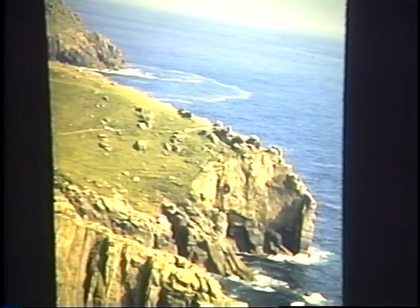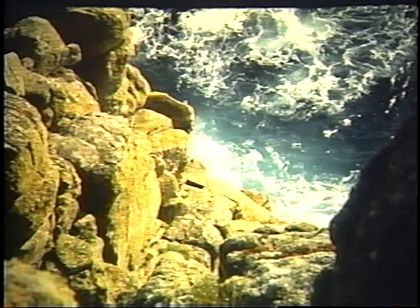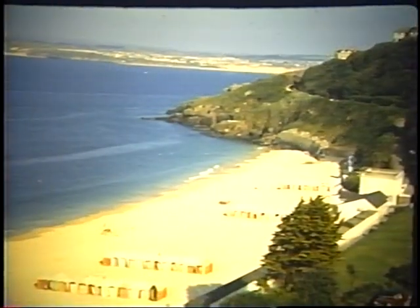The other lady that was with us asked me where I was hanging to get some of these pictures, because heights bother her. Fortunately, they don't bother me, and so I just take whatever I want.